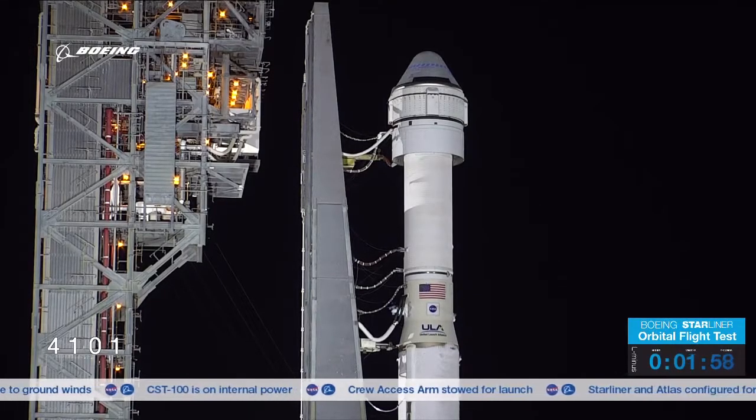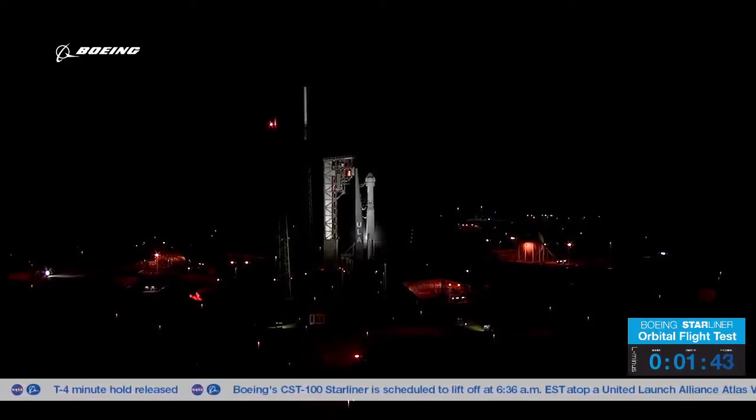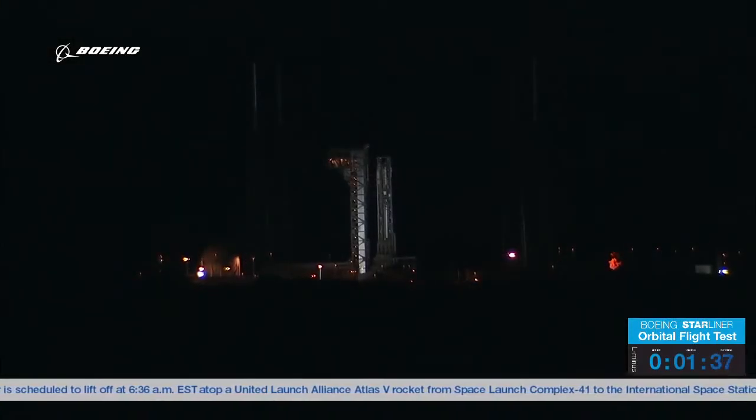159. Vehicle internal. 155. Launch sequencer start. 150. Securing Centaur LH2. Securing Centaur LO2. The rocket is now on internal power as well. Both Atlas and Centaur 140. Tanks. Launch enabled. 137.